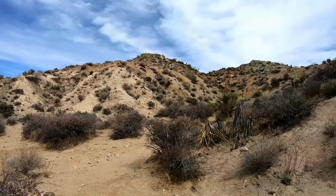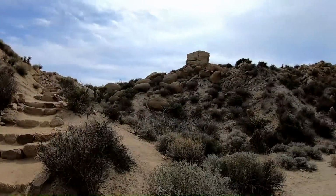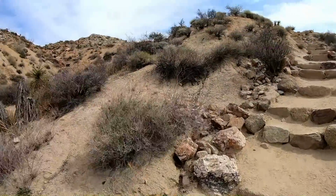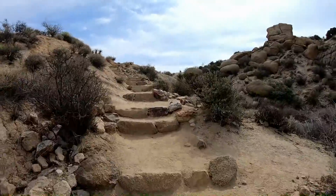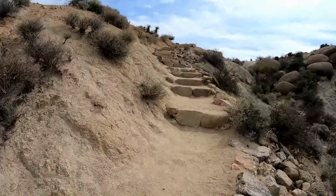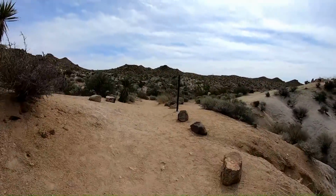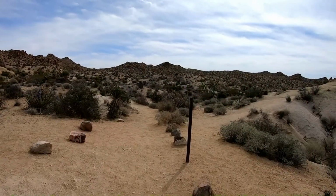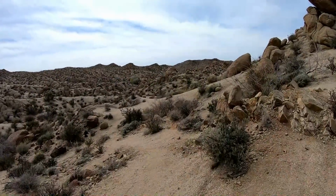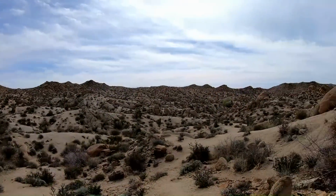I would think there would be some Indian petroglyphs around here somewhere. I'm sure the Indians, I did read on one of them signs back there that the Indians, the pioneers, the miners, all utilized that water source. Wow. Now these are some rocks here.